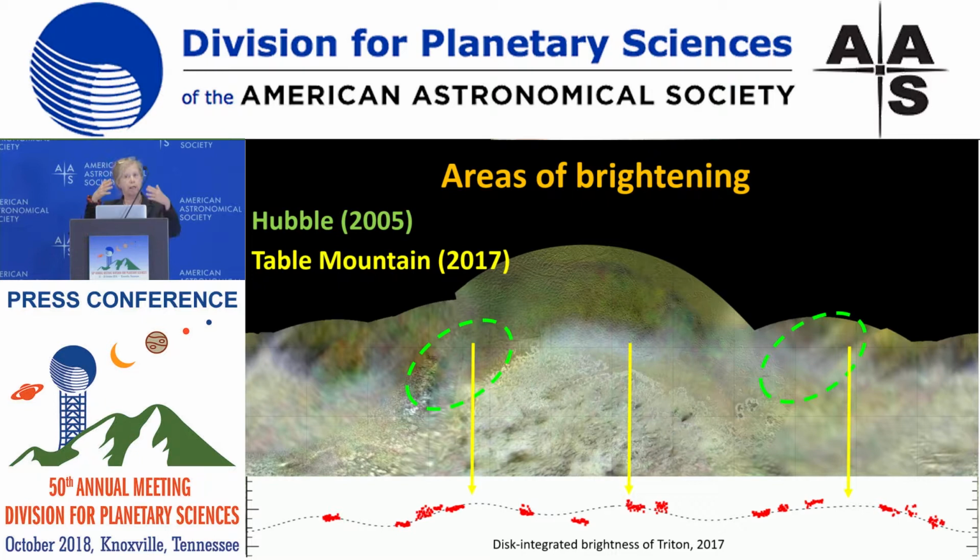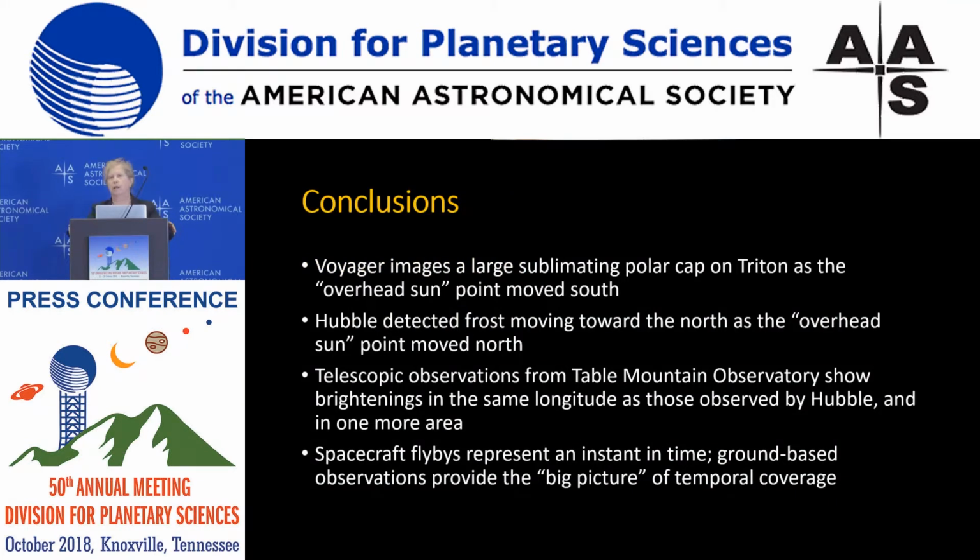So what is happening in the north, we really can't see, and in our lifetime, at least my lifetime, I never will. But perhaps there is a northern polar cap. There might be a small one up there that's going to grow. We just don't know. Future generations of astronomers will have to tell us that.